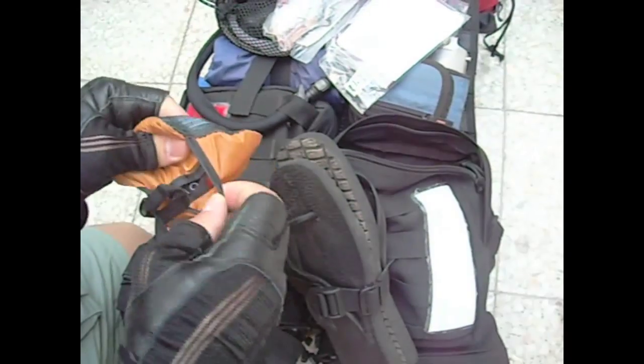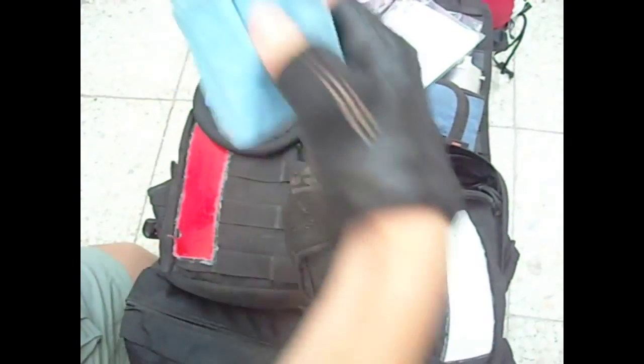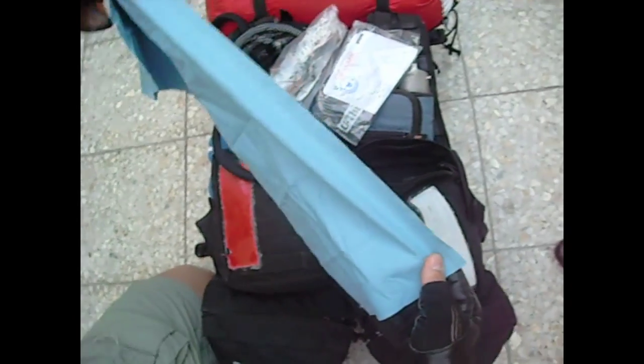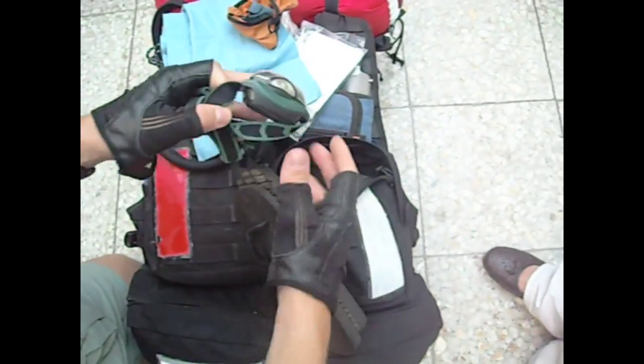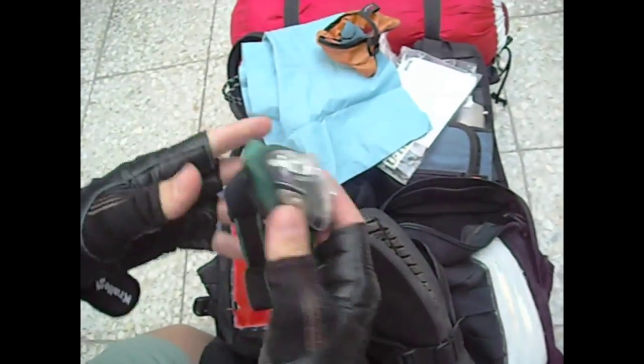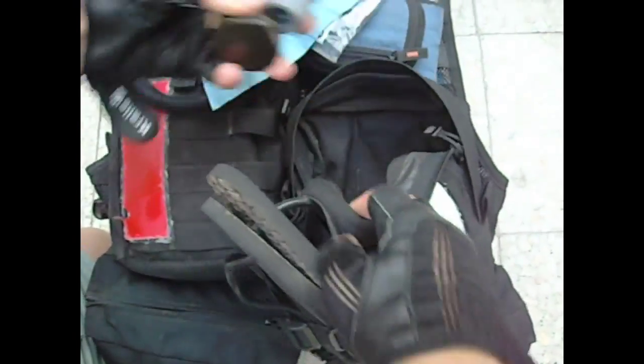Here, I'll pull it out here for you. I mean, as you can see, it's really thin and not much bigger than 2 feet, but convenient to have. I've got my headlight, of course, comes in handy, and then I've got 4 of these.